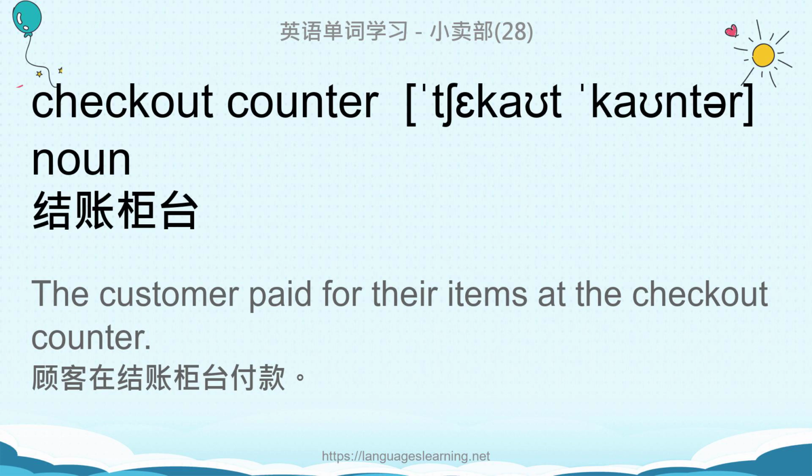Checkout counter. The customer paid for their items at the checkout counter.